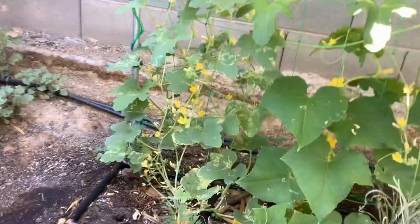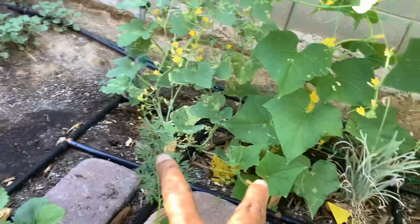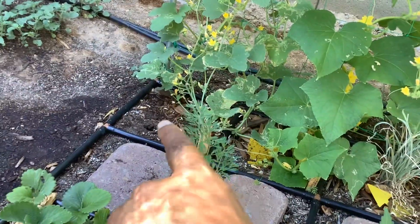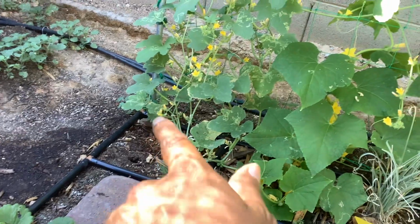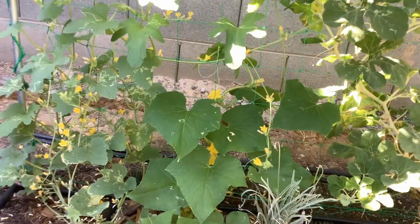Over here we have our cucumber. These two on the ends. Let's see if I can get my hand situated properly. Where's the camera? These two here on the ends are cucumber. This one is an Armenian cucumber, and I actually found a cucumber on here yesterday. It's really small. I will show you when it gets a little bigger. Prayerfully it will get bigger, and it's not just going to die because it didn't get fertilized.